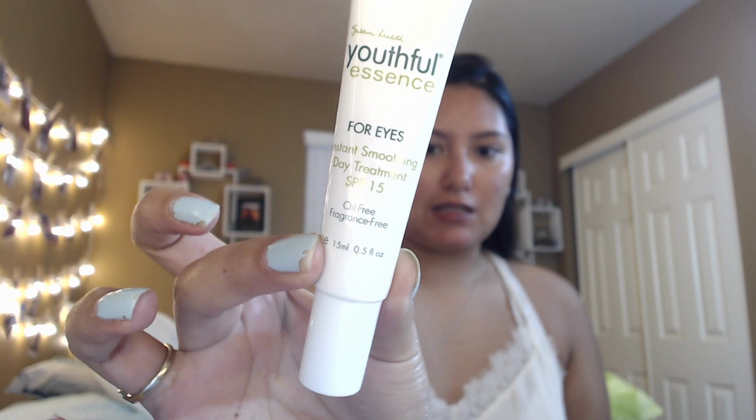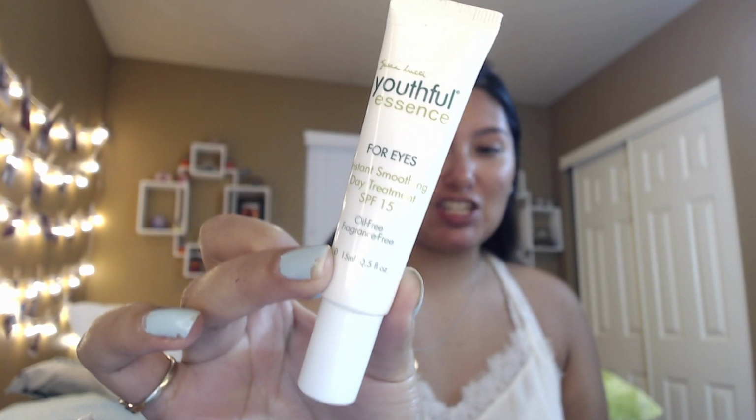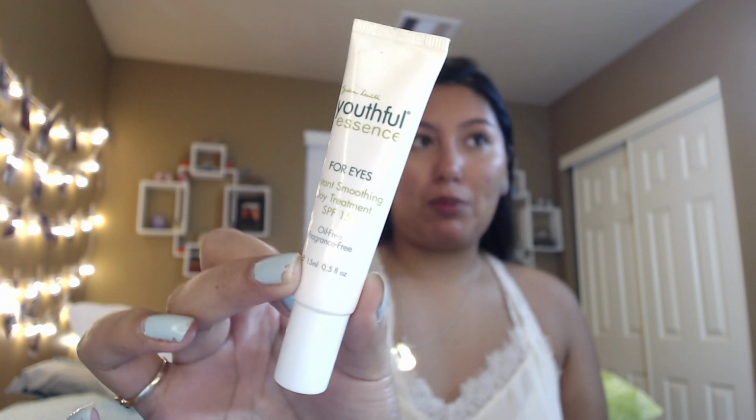So yeah. Next, I have this Youthful Essence for eyes. It's an eye cream and it has SPF of 15. And this is actually discontinued, but it works so good. I have like 9 more bottles of these, so I know I'm not gonna run out for a while. And this one is pretty full. So I'm sorry for that, since I'm showing you a lotion that you can't even purchase if you like it.